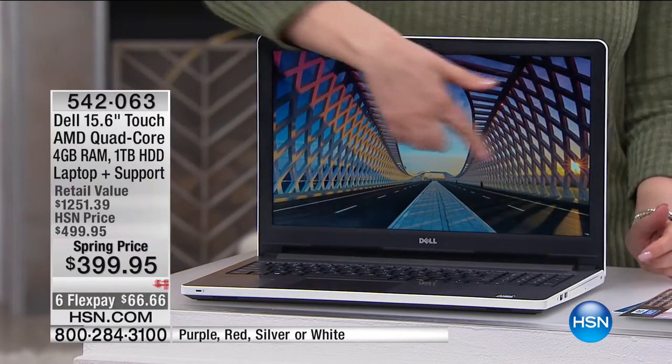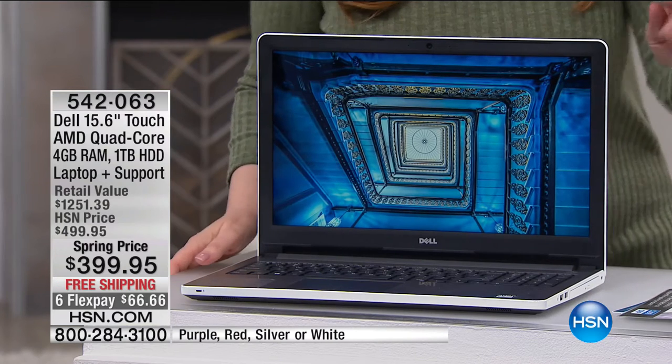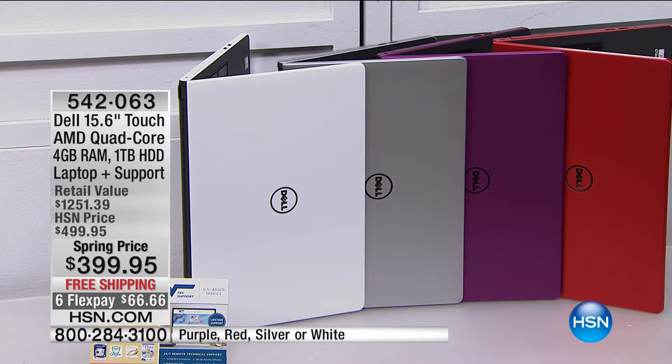But let's talk about the colors that are available. Okay. So we have it down here. I've got it in red, I've got it in purple, I've got it in silver, I've got it in white. Red is already last call. I have less than 100.